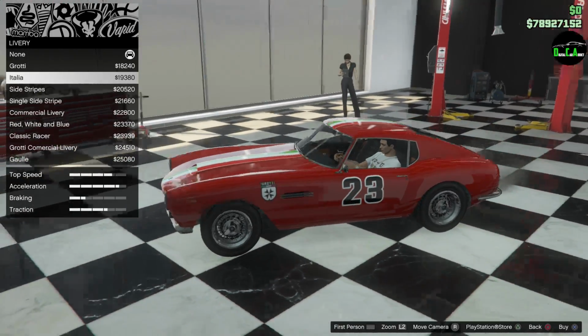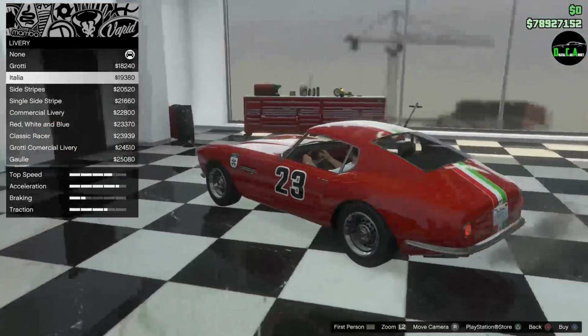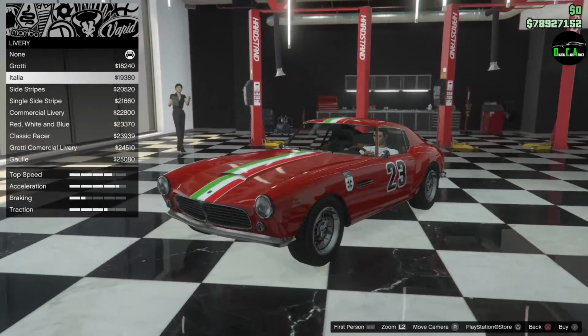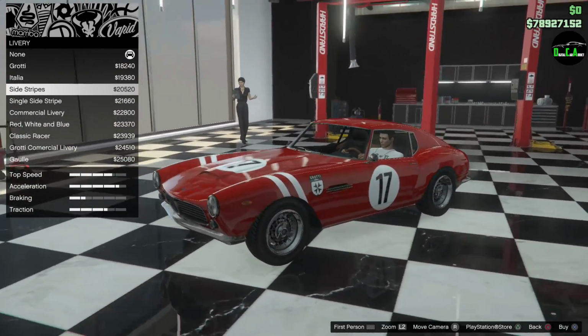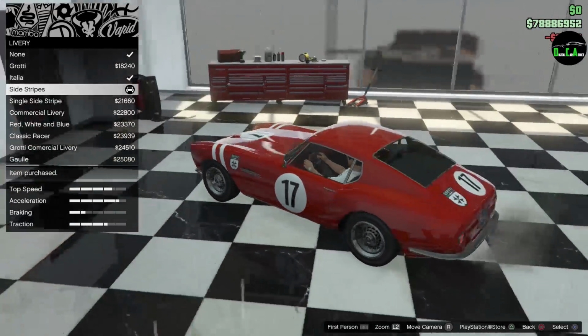These are all very, very nice in their own way. I love the Italia one. I think the Italia one will look nice when in yellow probably. Even in white it looks good. But there's even this one. This is beautiful. Let's do that one. That's really, really nice.